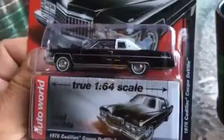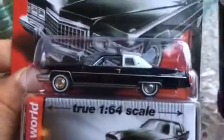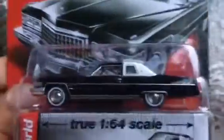1976 Cadillac Coupe de Ville. And that is the closest thing to Darnell's car from the movie Christine that I will have. And that's why I really wanted it. And thank you so much. Look at that, Yacht Club. Killer, awesome, very cool. Let's go for another one.